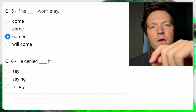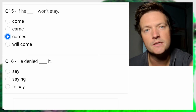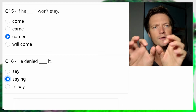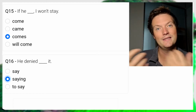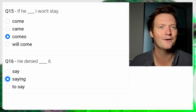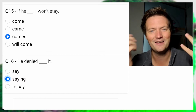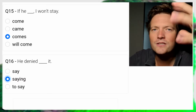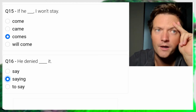Saying, to say. Right, so denied saying. Now, this is a thing that comes up all the time, and it's when we have two verbs together in a sentence. Basically, the second verb has to go into infinitive or ing, usually. Obviously, there are exceptions, like rather that we saw before. No? It's to do with a relationship in time, I find.